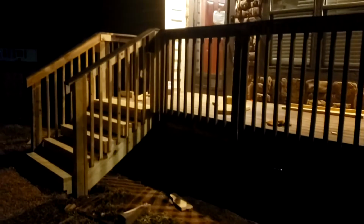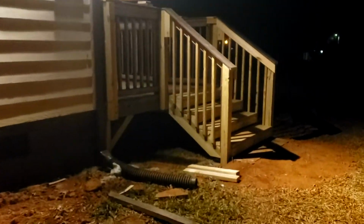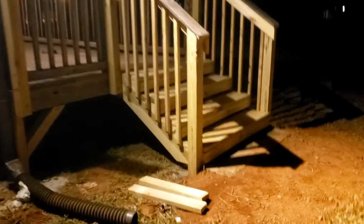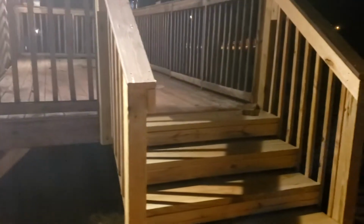So let's get a walk around. There's the front porch. As I mentioned, front steps are complete. Here's the side porch. Its steps are also complete. And I've had to do a lot of work to this porch. I just got done working on it, actually. It needs a little bit more stuff done to it.